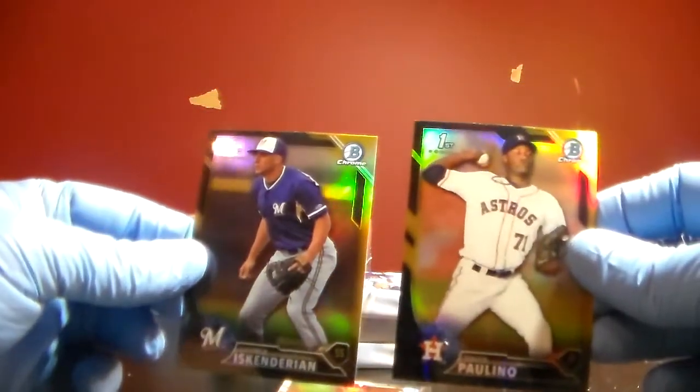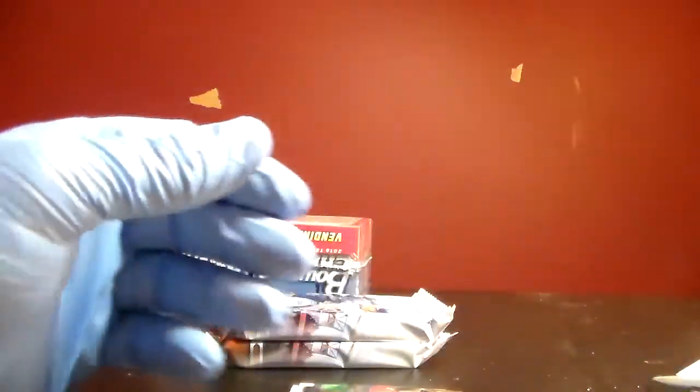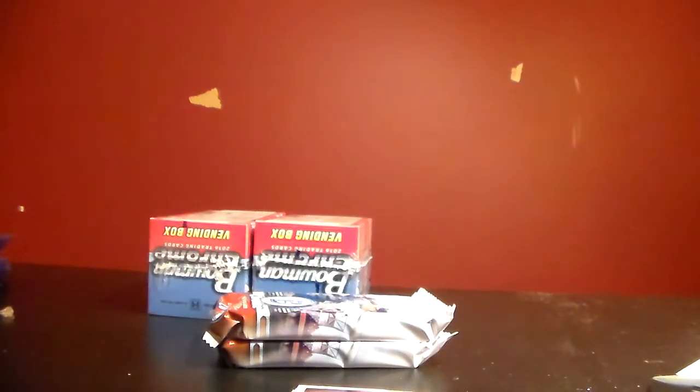All right, two inserts, Brewers and the Astros. And that is for the Phillies, number 499, Blake Lively. All right, and the rest. Fill your collection of paper. Cardinals and the Astros. Twins as your insert. Chicago White Sox again. Jordan Stevens, base auto.